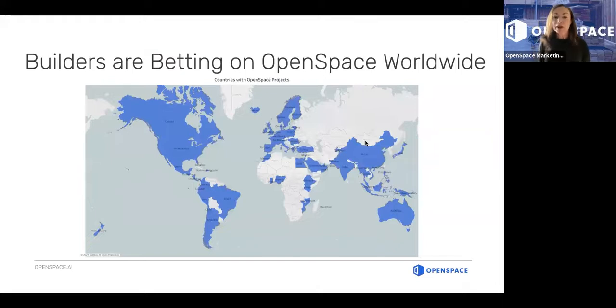So just a little bit more about OpenSpace. We've been around since 2017, starting with providing our tools, especially our 360 Capture core product, to GCs and owners, mostly in the US, but we've quickly branched out. We're live on projects across 71 countries and growing.